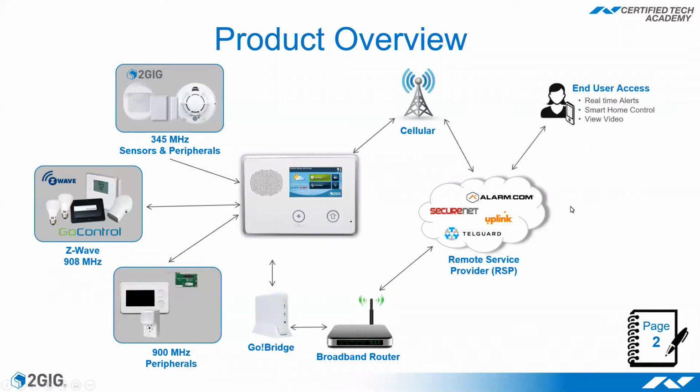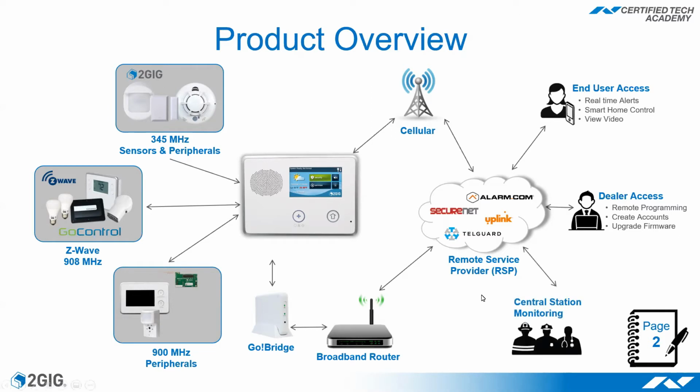From alarm.com or SecureNet, from your RSP, it'll go to the backend provider or the end user, who will get notifications, video clips, different things like that. And then it'll go to you guys out in the field, telling you, let's say, inactivity reports. So if you know they're not using it, different things like that. And then, of course, to your central station provider, making sure they get the notice of a break-in or something like that.